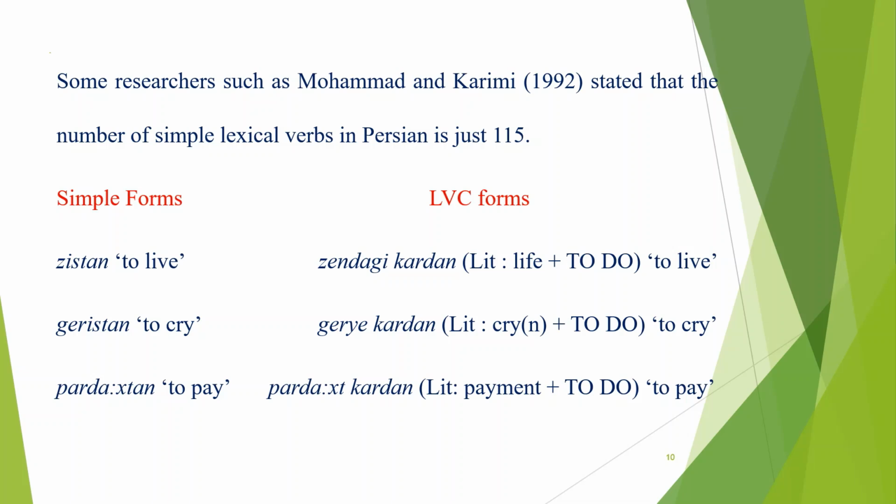Simple forms. Zistan means to live. Zindagi kardan, again, it means to live. But Persian speakers prefer to say zindagi kardan, not zistan. Gerîstan, to cry. Geriye kardan, to cry. Pardakhtan, to pay. Pardakh kardan, to pay. So zindagi kardan, geriye kardan, and pardakh kardan are more frequent in our language.